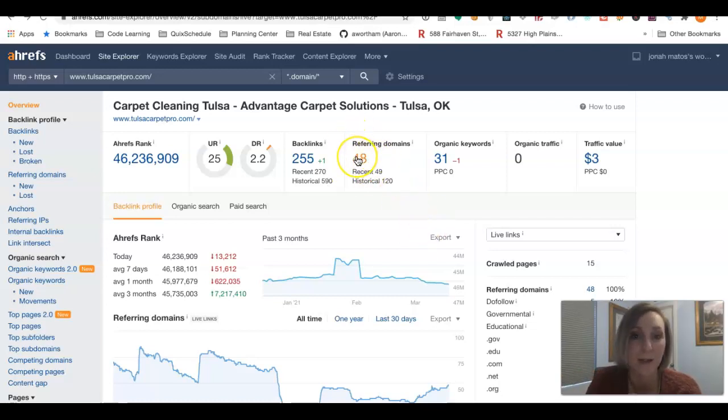Referring domains here is huge. That's because you can put a backlink on a site and sometimes it can give you 5 backlinks. They want to know how many referring domains, on how many different sites, did you put backlinks. So again, it's kind of a mix there of the two. So those are the big things.